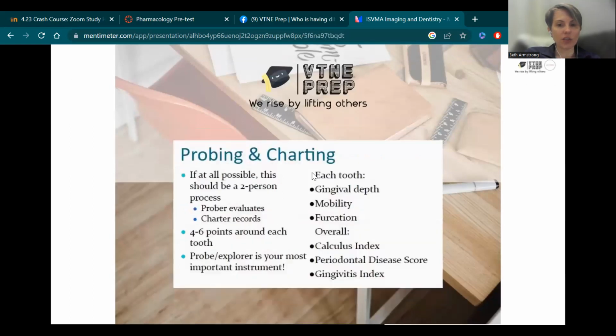All right. So, calculus index, and then our periodontal disease score is telling us how bad the periodontal disease is. A lot of times we'll just look at calculus, right? And we'll be like, oh my God, that's a ton of calculus on those teeth. But for periodontal disease score, we're not looking at just calculus. We're looking at the overall health of the mouth. So we may have a patient that has not that much calculus, but for some reason has really bad periodontal disease. So we have to grade it based on that, okay?